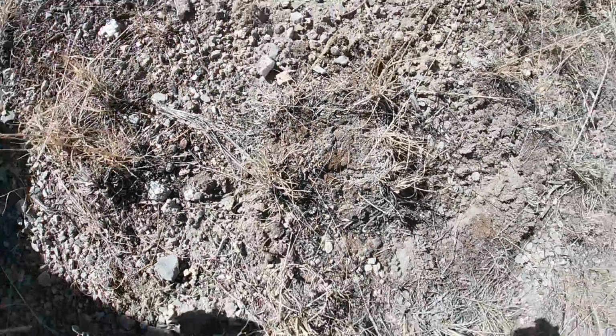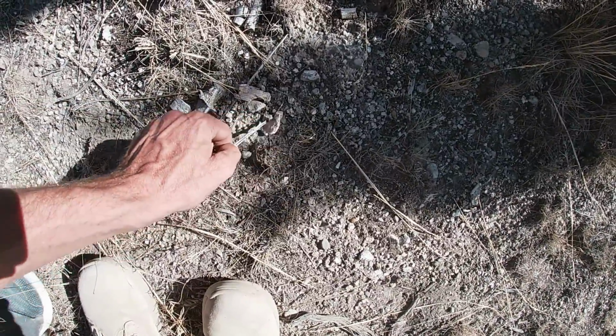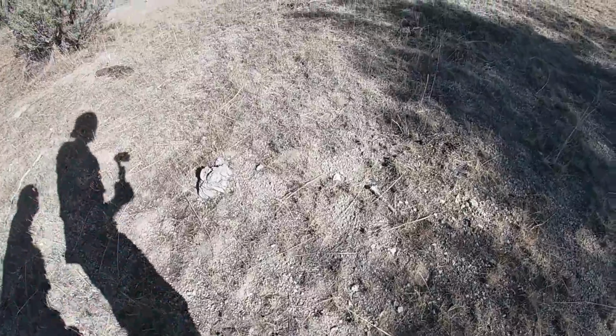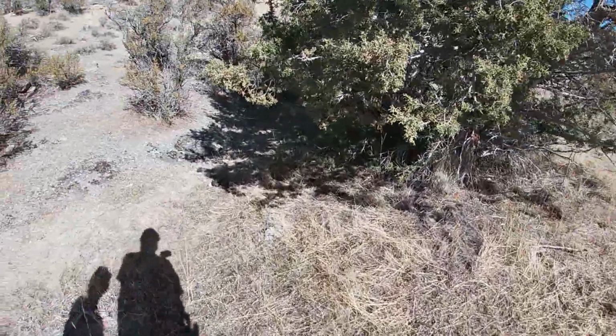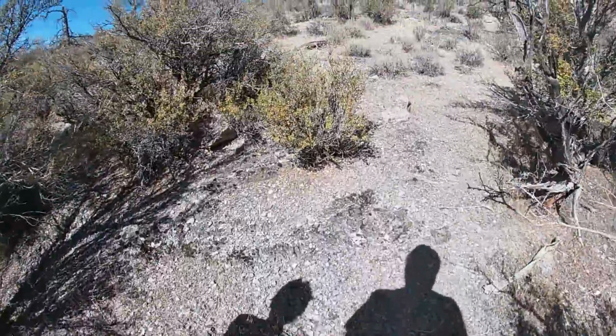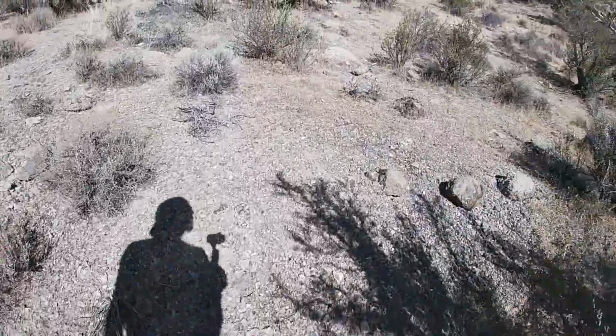Old bone fragments. Good eye. Is that more right here too? Yeah. Yep. Here's some larger fragments. Yeah, looks like there's maybe some tailings up here. Check it out, see if it's anything.